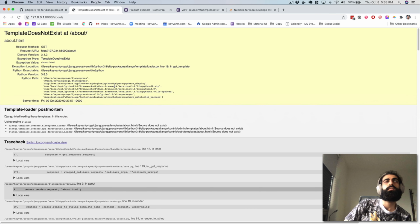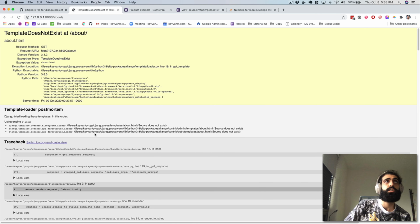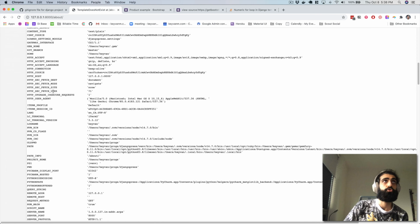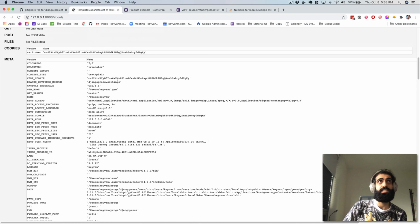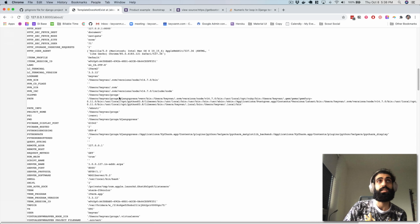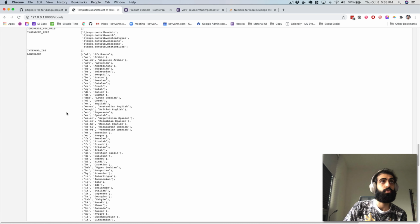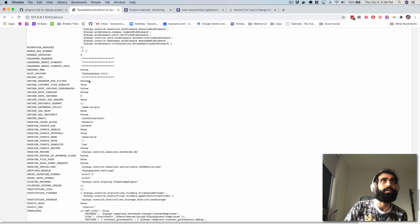When debug is on, you're gonna see a very descriptive error message that's gonna tell you, hey, this is a problem, this is what's going on, this is the Python configuration, this is exactly where the error happened. It shows you the code and your settings, a whole bunch of stuff. Your secret keys are right there, the CSRF cookie, that's also very important. These are things you don't want anybody to see. There you go, well, it doesn't show it.